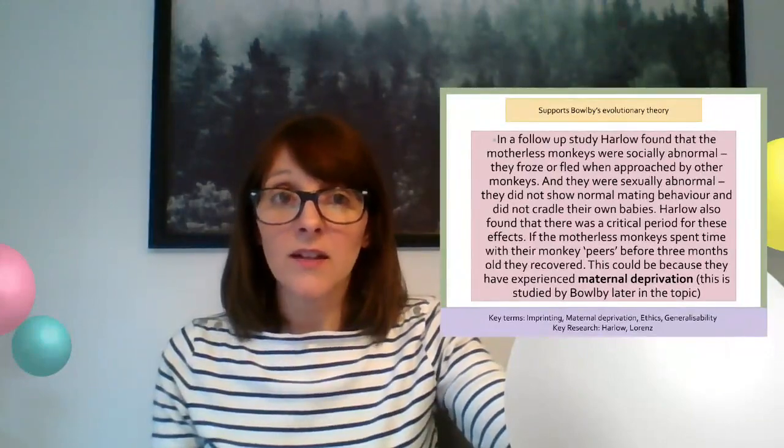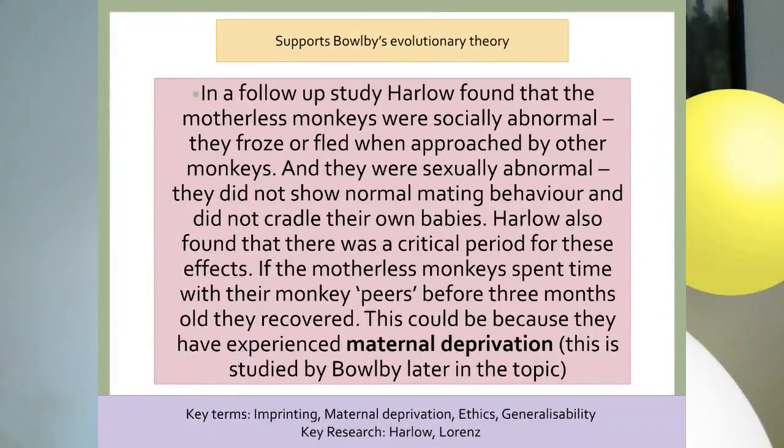Further to Harlow's research, they actually did a follow-up study, so this is the bit that you can use to support Bowlby. They found that the monkeys that didn't have a mother and that were part of this study, when they were put in their normal situation, so when they were put back with other monkeys, they froze or they fled when they were approached by another monkey because they didn't know how to react or interact with that other monkey. They were also sexually abnormal, and when they had children, or baby monkeys, they didn't cradle their own babies, so they didn't know how to care for their own infants.